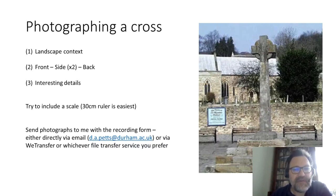Now, when you've completed all this recording, the form and the photographs, send the photographs to me and the recording form to me. You can either do that directly via email. If you've got a lot of photographs, it might be too many to email, so feel free to send it to me via something like WeTransfer or whichever file transfer service you prefer. If you're not sure how to do this or you're getting stuck, again, just email me and I can talk you through it.